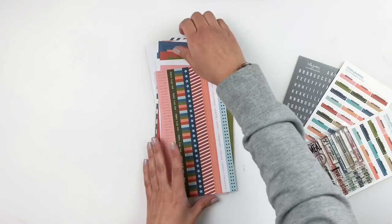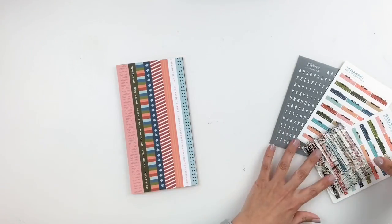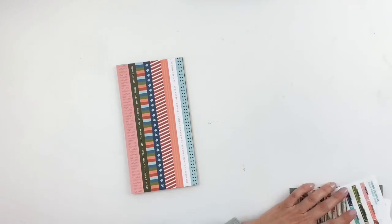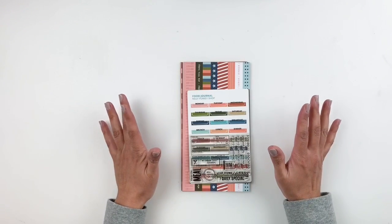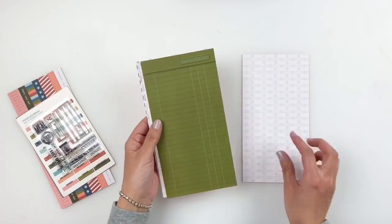Really love the kit. Love food theme stamps. They are a favorite, and I can't wait to use this kit in my process video today. So let's get to it. I can't wait to share with you how my layout will turn out in my traveler's notebook. Okay, you guys, let's start working in my traveler's notebook.